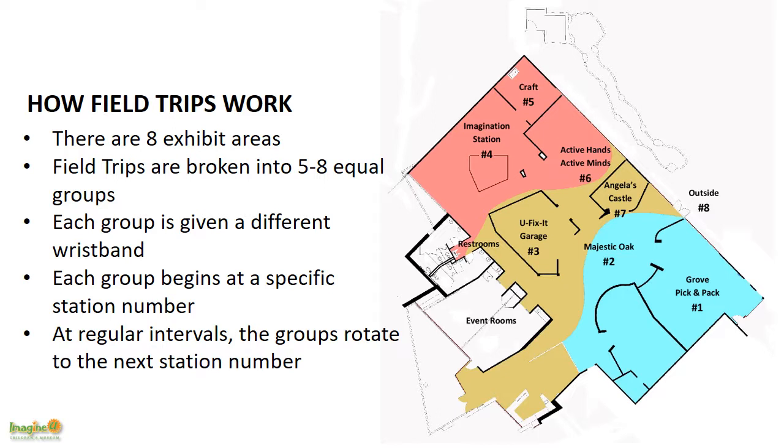This is a map of the interior space. Notice that there are 8 major exhibit areas. ImagineU is fully ADA compliant and is on a single level. It is fully climate controlled with easy entrance and egress, including lots of parking. We're going to show all 8 major exhibit areas with some samples of learning opportunities. As we go through them, I'll cover a few additional details.